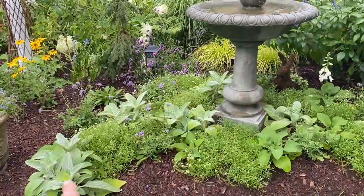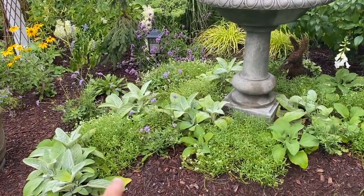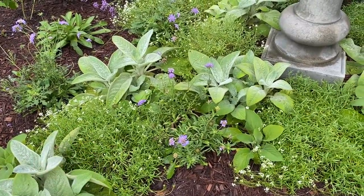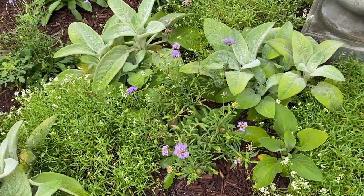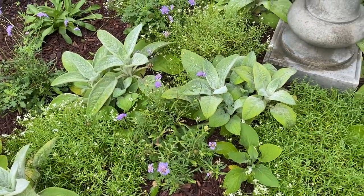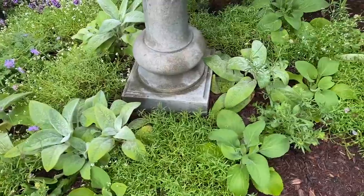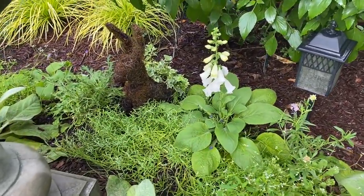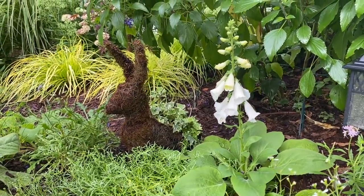In this area here, I planted some lamb's ear. And then I also planted some diamond frost euphorbia just for a little white sparkle. And here's the pink cushion flowers that I planted back in spring, looking great still. And I do have some foxglove and one blooming, which I am very excited to show you.